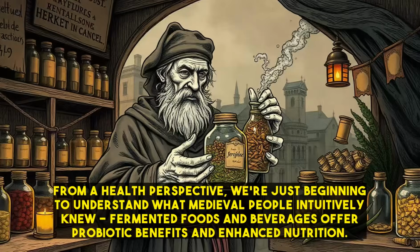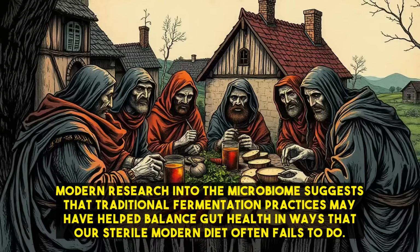From a health perspective, we're just beginning to understand what medieval people intuitively knew: fermented foods and beverages offer probiotic benefits and enhanced nutrition. Modern research into the microbiome suggests that traditional fermentation practices may have helped balance gut health in ways that our sterile modern diet often fails to do.